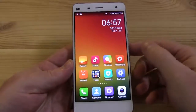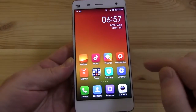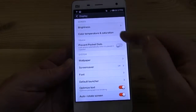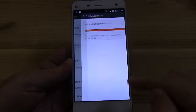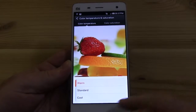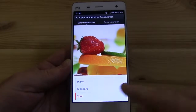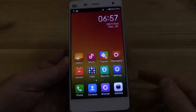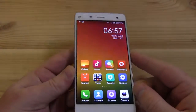And you can actually change quite a lot about the way the screen reacts. If we just go into here, display, we can see that we can change not only the brightness, as we just saw a moment ago, but we can also change the color, temperature, and saturation. So I can change to warm or cool. I think that's quite a nice touch, and it kind of shows just how versatile the display is. So you have it. It's a very, very nice display.